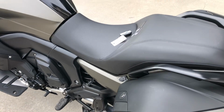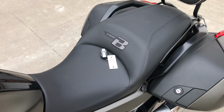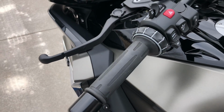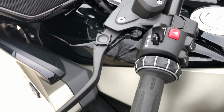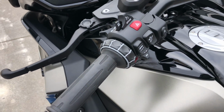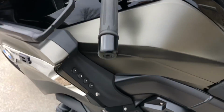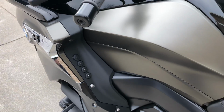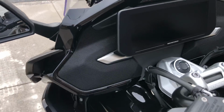Now it has a dual heated seat with separate controls. It has heated grips and also adjustable levers, so you can find just exactly the right comfort for your hands while you're riding. Stereo system with Bluetooth, so you can pump your tunes into this bike. Nice big speakers on each side.